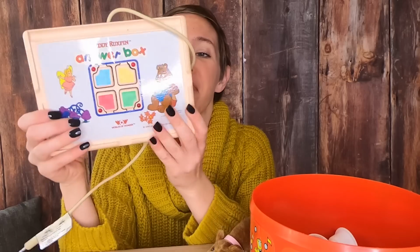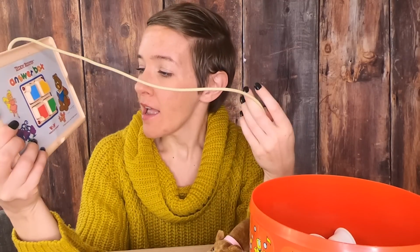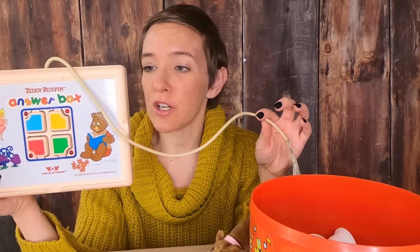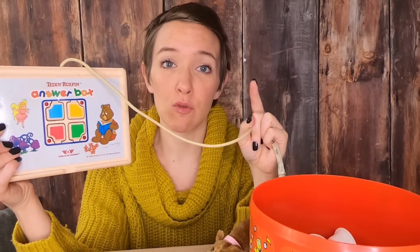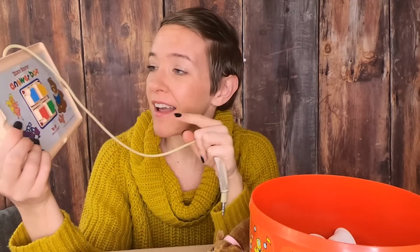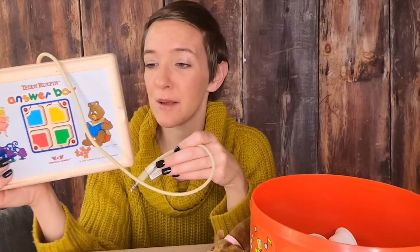And then this wonderful thing, the Teddy Ruxpin answer box. I still have my Teddy Ruxpin and my Grubby, which is the caterpillar. And this is something that you would hook up. Well, first you would have to hook up Teddy and Grubby, and then they could talk to each other. And then I believe you could use this as kind of like a game between the two. That cord to connect Teddy and Grubby, I need to find it. If not, I'm sure eBay has it.